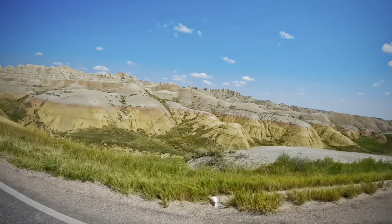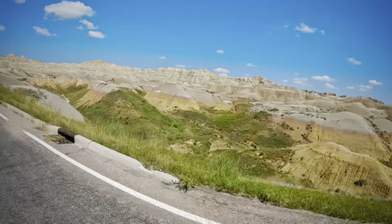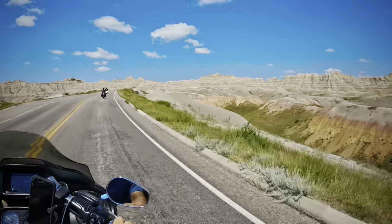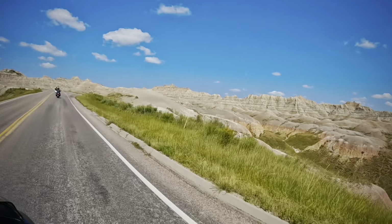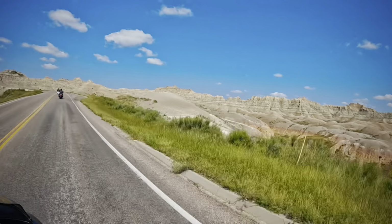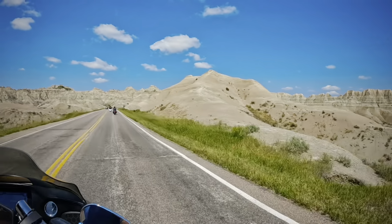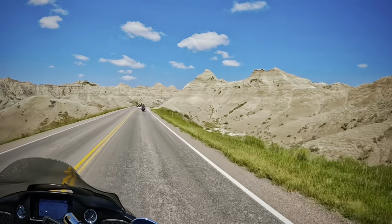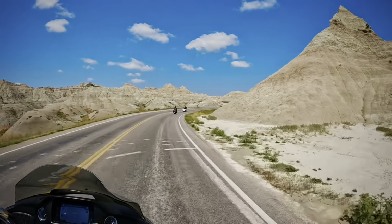Going to be riding through one of my favorite parts of this park. If you look at the rocks, you can see all the different colors and the different levels of the terrain. When you pull over, you'd be surprised how many flowers and greenery you see. But just above this little hill here is one of my favorite places. You'll want to take advantage of the opportunity to take photos right in this area. It's just breathtaking.